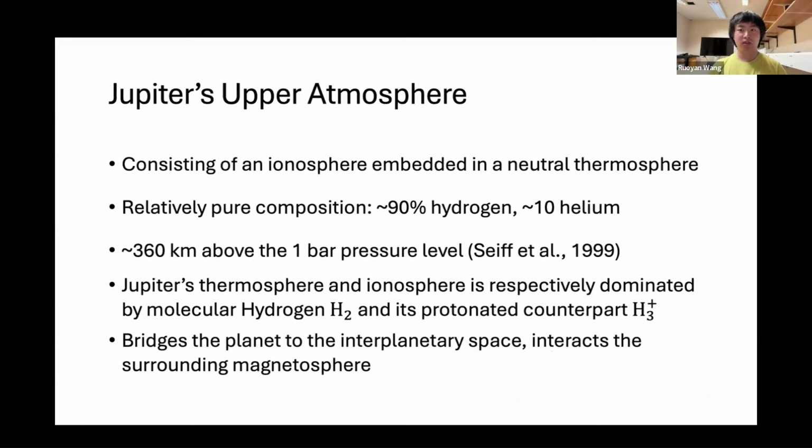And the composition is relatively simple. It's about 90% hydrogen and 10% helium, and a few minor other elements. The boundary between the upper and lower atmosphere, or in other words, the stratosphere-thermosphere boundary for Jupiter, is about 360 kilometers above the 1 bar pressure level. Jupiter is a gas giant, so it doesn't really have a solid surface. So we treat the 1 bar pressure level as its surface. Jupiter's thermosphere is dominated by molecular hydrogen H2, and its ionosphere is dominated by the protonated counterpart H3+.